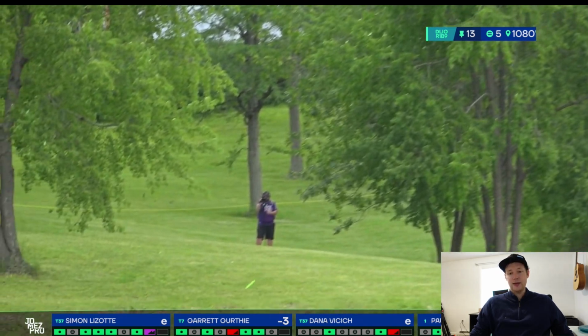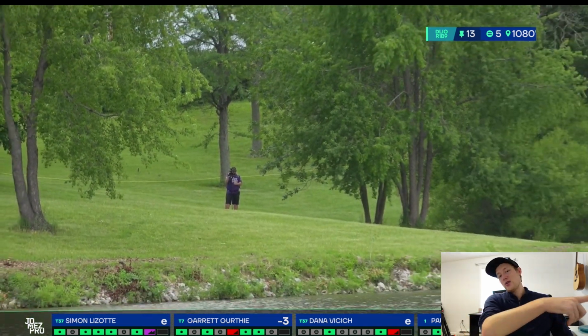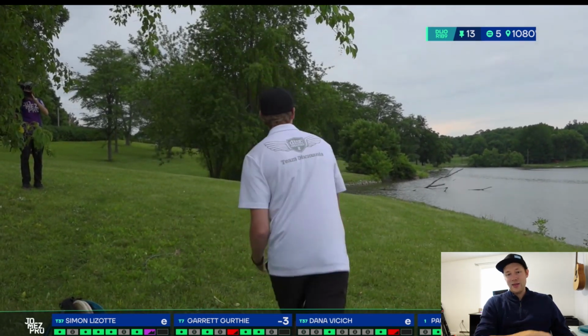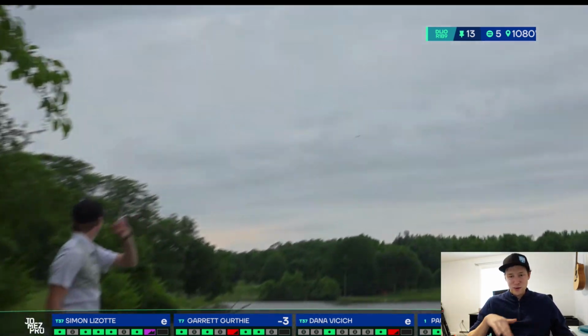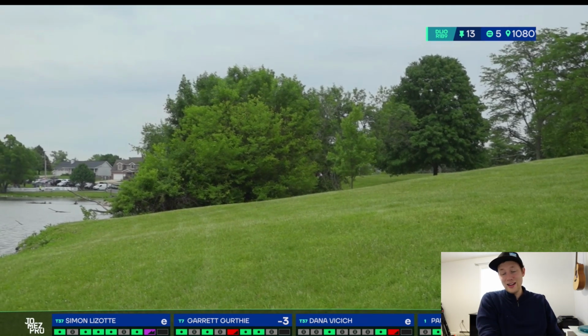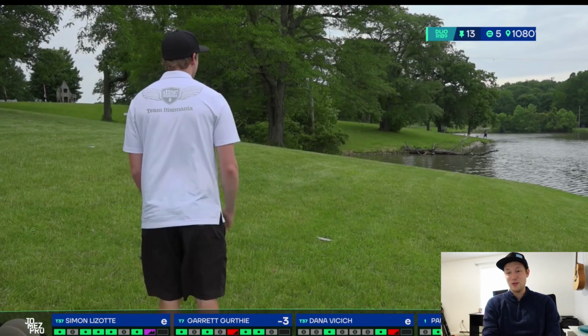I'm throwing a PD2 here, spiking it into the land on the other side. You have to walk all the way around. It's like a 2 or 3 minute walk. Get to your lie and then blast another hyzer again all the way over water. Pretty similar shot actually to the tee shot. You know, I love throwing hyzers.